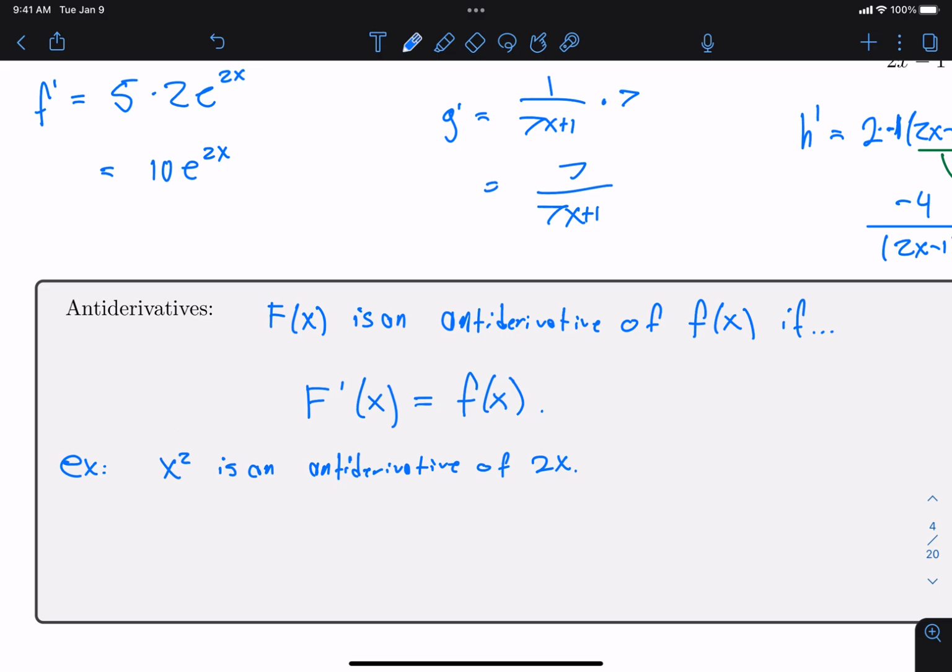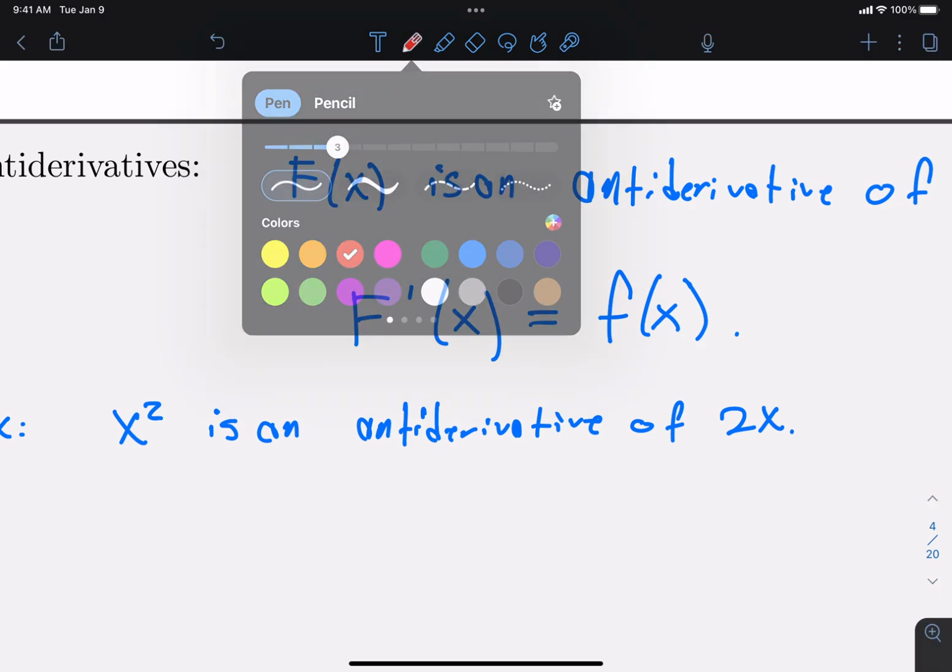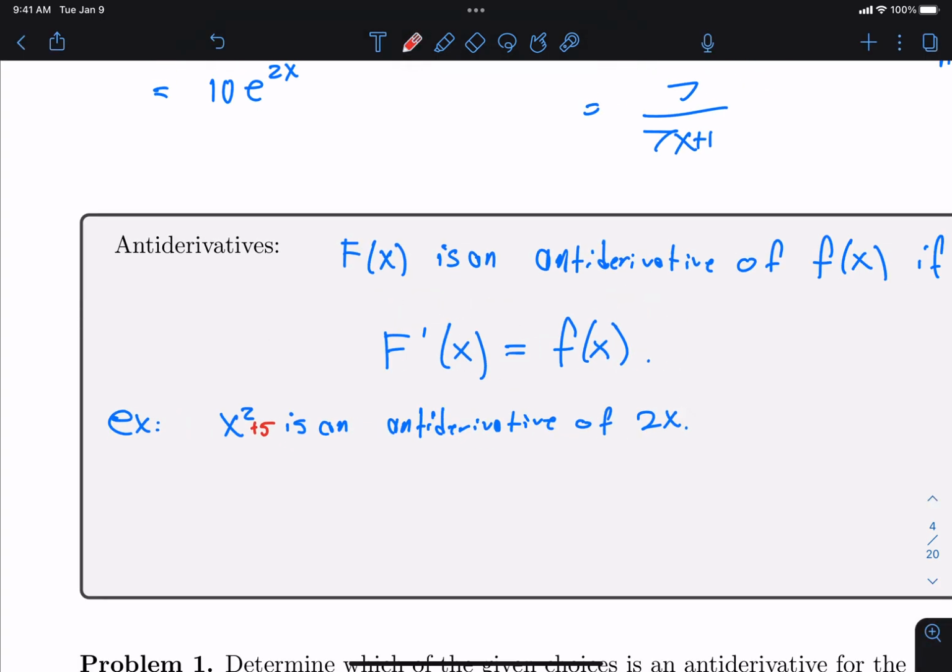But there's one other thing I want to touch on, which is the language that I'm using here is weird. We say F of x is an antiderivative of f of x, not the antiderivative of f of x. So the implication of that language is that there could be other functions which are also an antiderivative of 2x. Can we think of any other functions besides x squared such that F prime of x is f of x, yeah? X squared plus 5. X squared plus 5 is also an antiderivative of 2x, because when you do the derivative of x squared plus 5, the 5 just goes away, right?